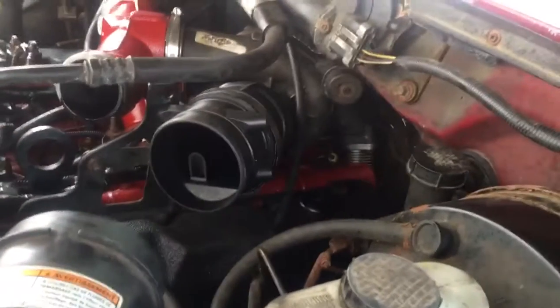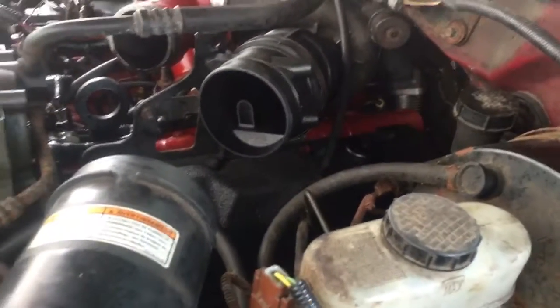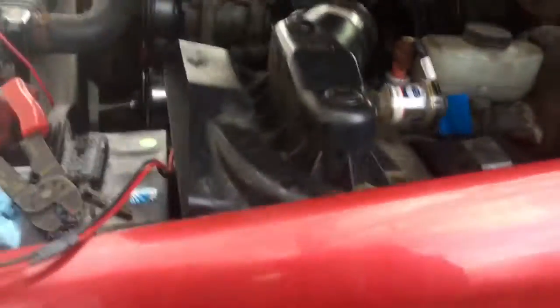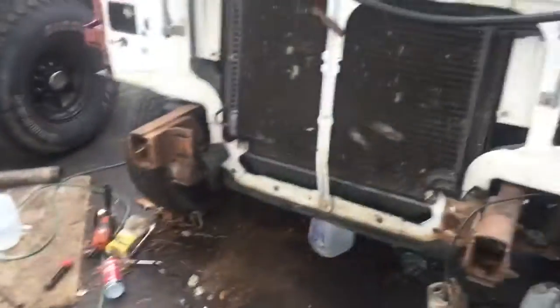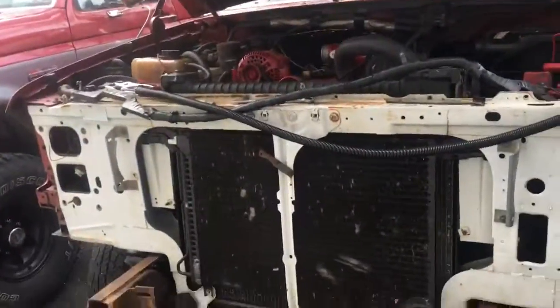I still gotta get gauges for this. You can see the bellowed up pipes there. And then, yeah. But I'll keep you updated as this one comes along. Should be done here within a month or so.